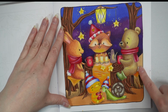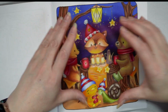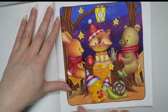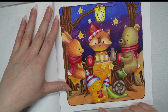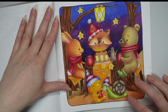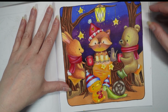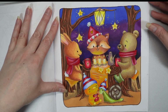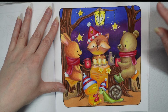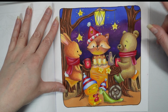I don't know about some of this background, whether I should have worked that a bit more, but I kind of wanted them to be the main focus. And I think sometimes if you start faffing about with backgrounds a little bit too much, you're drawn to them rather than the characters, aren't you? And I wanted the characters to be more of the focus, so yeah, I just carried on with them really. So like I said before, Hoo-Hoo markers all over.